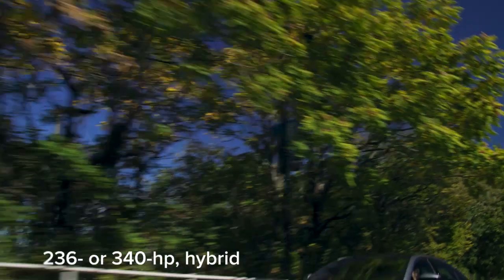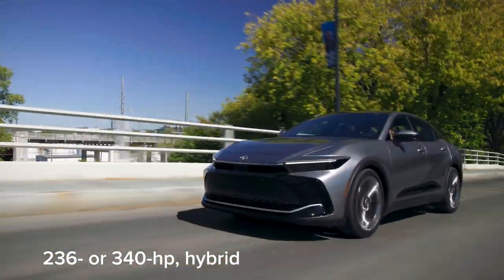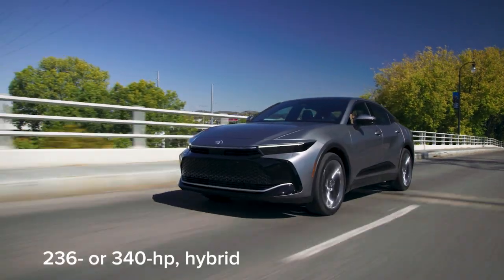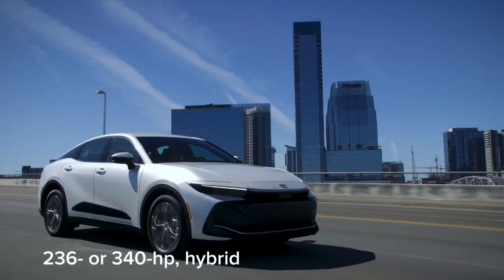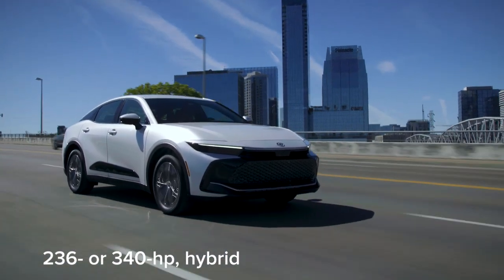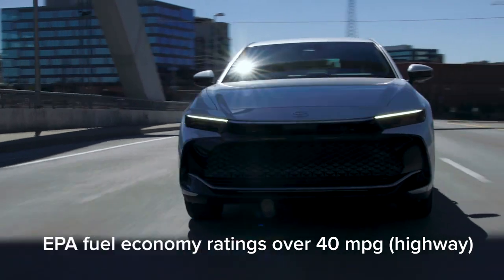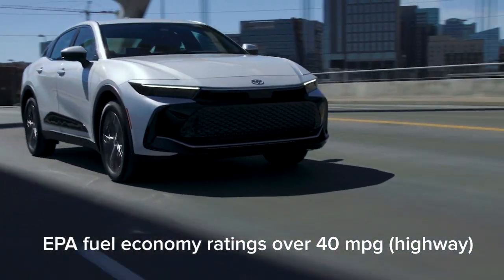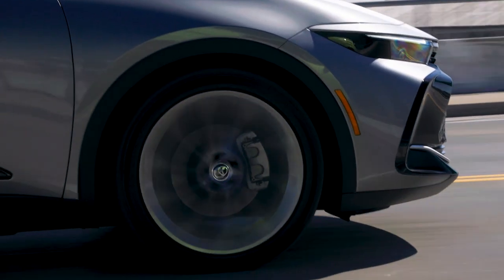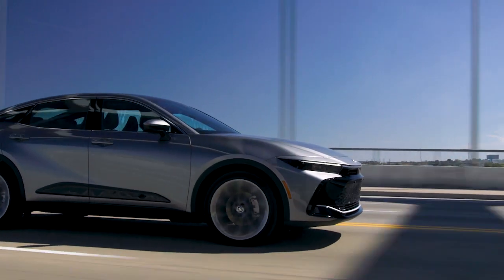The Crown taps a hybrid powertrain with 236 horsepower, continuously variable transmission, and all-wheel drive. Buyers looking for more gumption can option a more powerful hybrid powertrain with 340 horsepower and a 6-speed automatic transmission. The EPA pegs the Crown at over 40 miles per gallon on the highway. On the road, Crown buyers will experience either good fuel economy or good power with decent fuel economy.